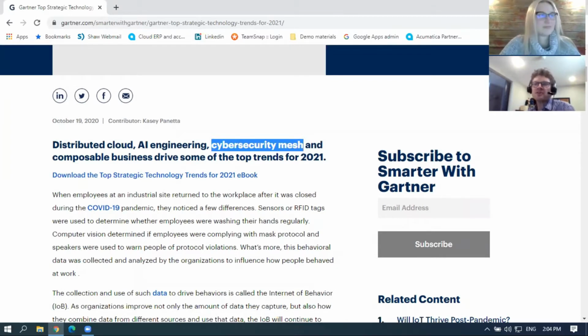So what I'm going to take you through is three documents here. One is from Gartner, another is from Forbes, and then one from Deloitte. Then we're going to look at some of the trends they're talking about and explain a little bit, and then we're going to openly debate how it might be relevant for your business.